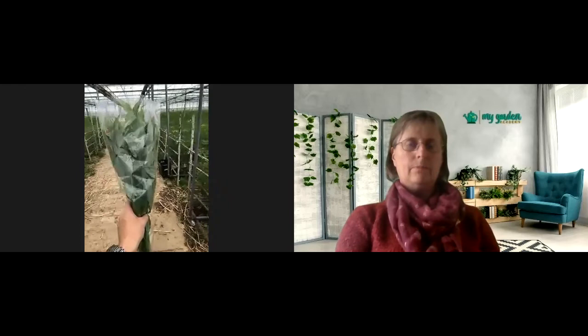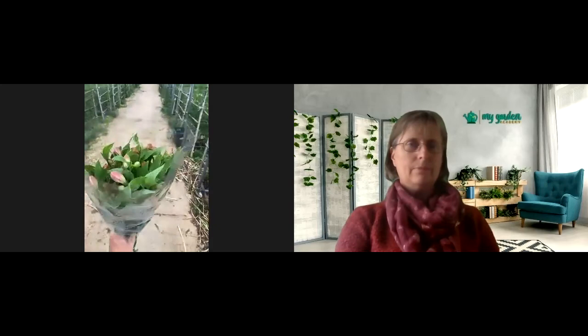Obviously it takes about 5 weeks for flowers to go around the world before they get into the UK, into your houses. So what they tend to do is spray the buds, leaves and stems with chemicals. And they also line the packaging with more chemicals to stop the buds opening in transit.